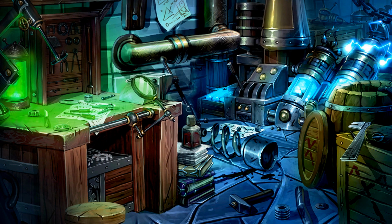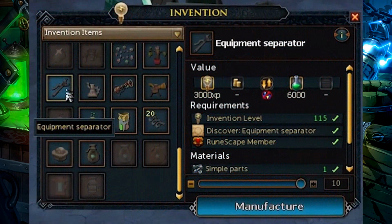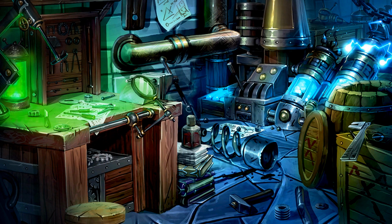And the final thing we're going to be talking about for things you can create is the Equipment Separator at 115 invention. This works exactly how you would imagine. It simply takes the gizmos off of your augmented item, separates them, so you now still have the item as well as the gizmos. So you don't have to sacrifice either of those if you want to take those apart now, which is awesome to hear. Really glad they added this to the game. Next, I'm going to let Mod Mark talk to you for a second about what more to expect.